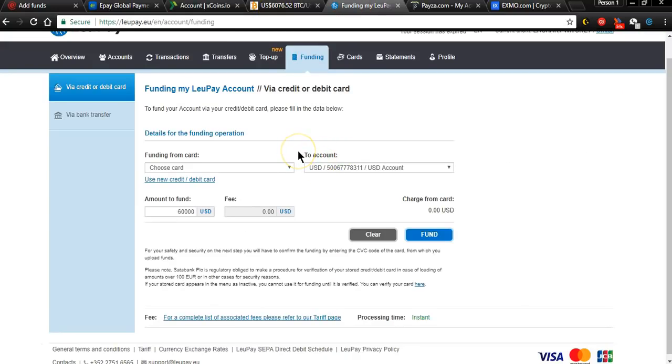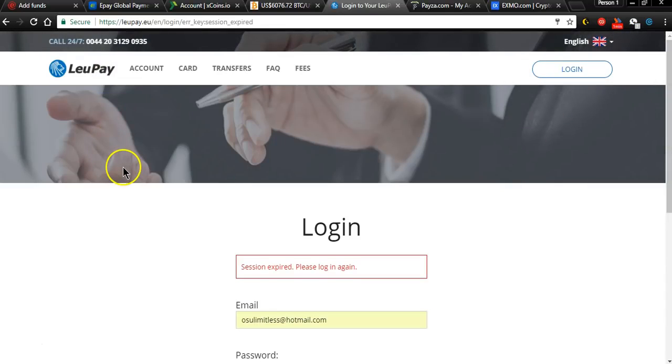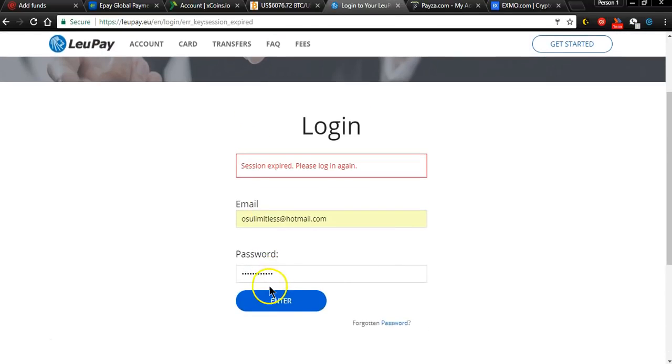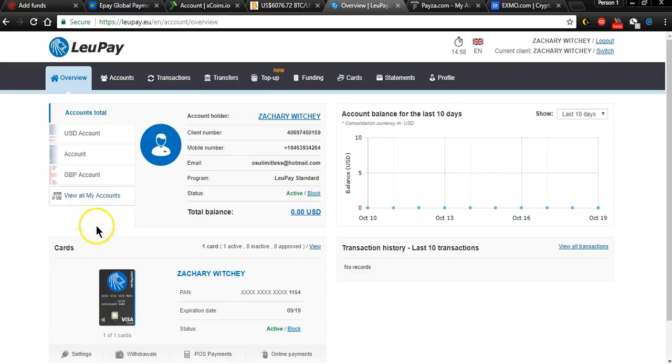LuPay is, like I said, the cheapest, but it takes almost 30 days to get verified because they have to mail you a debit card for you to activate your account. But they will give you a free Euro card, a GBP card, and a USD card. It's a Verified by Visa RFID card. So that's a cool thing to have.